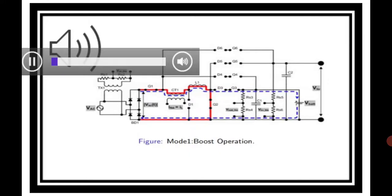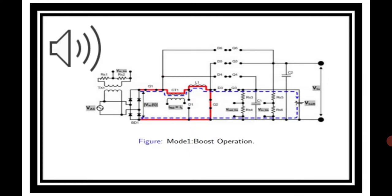During the boost operation of Mode 1, Q1 and Q3 are always on and Q2 is in PWM mode. Whenever the pulses for Q2 goes high, inductor will store energy through Q1, CT1, L1, Q2 and again return back to the path. Whenever the pulses for the switch Q2 goes low, inductor will release the energy through Q1, CT1, L1, D3, Q3, VBAT and again return the path. So the output will get an input voltage plus the inductor voltage. So the output voltage is boosted.